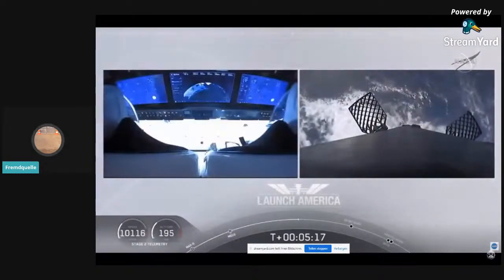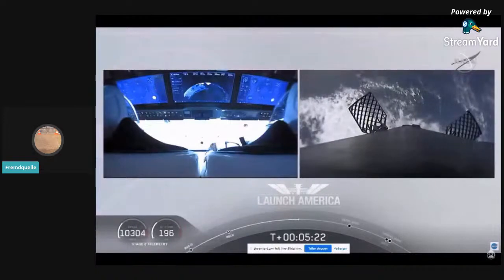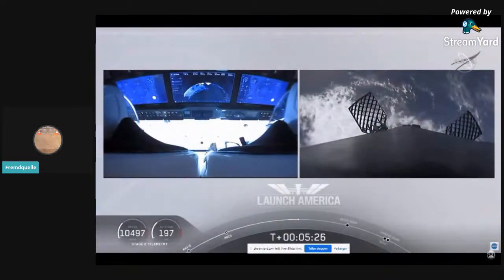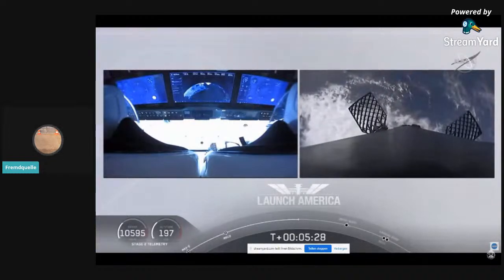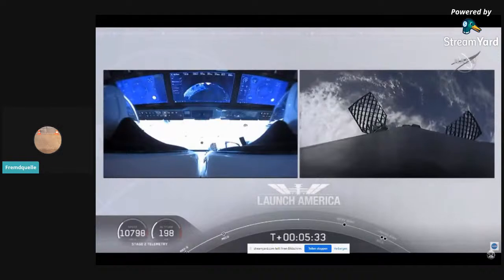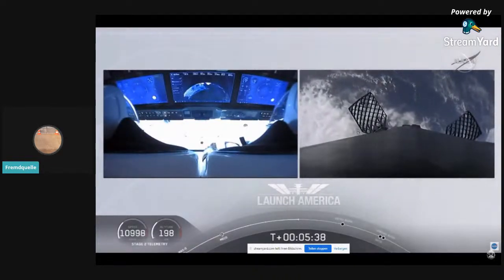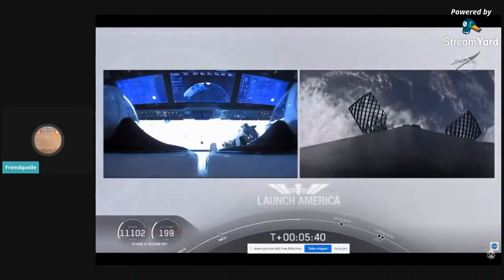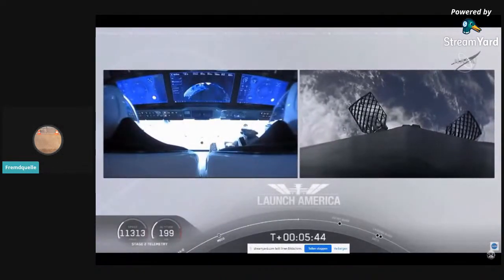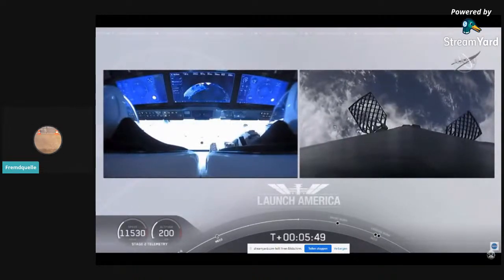And while they continue uphill, looks like we are getting a view of the first stage as well. Up on your right screen, you can see that first stage with the grid fins deployed. It's making its way back to attempt to land on our drone ship, Of Course I Still Love You today. We're just about a couple minutes away from the entry burn, and that's where 3 of the 9 Merlin engines ignite to help slow the vehicle down as it re-enters the Earth's atmosphere. And then after the entry burn will be the landing burn, which is just a single engine.